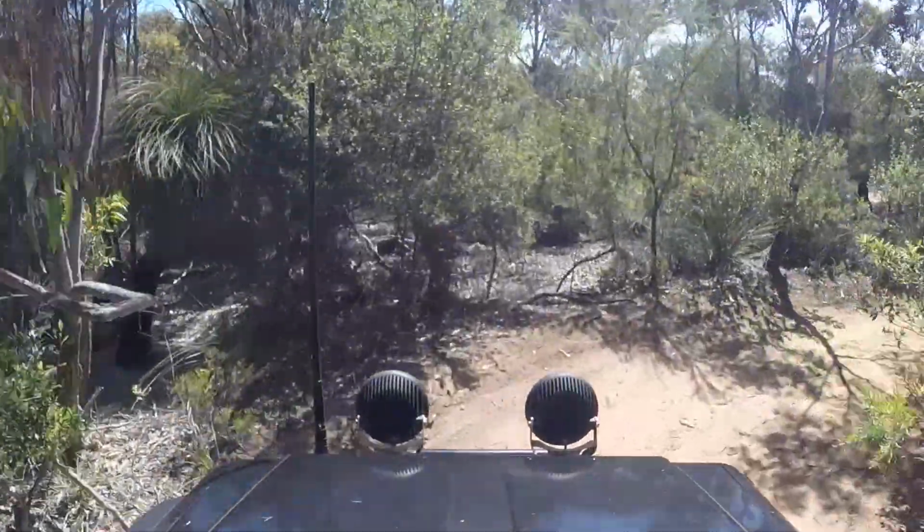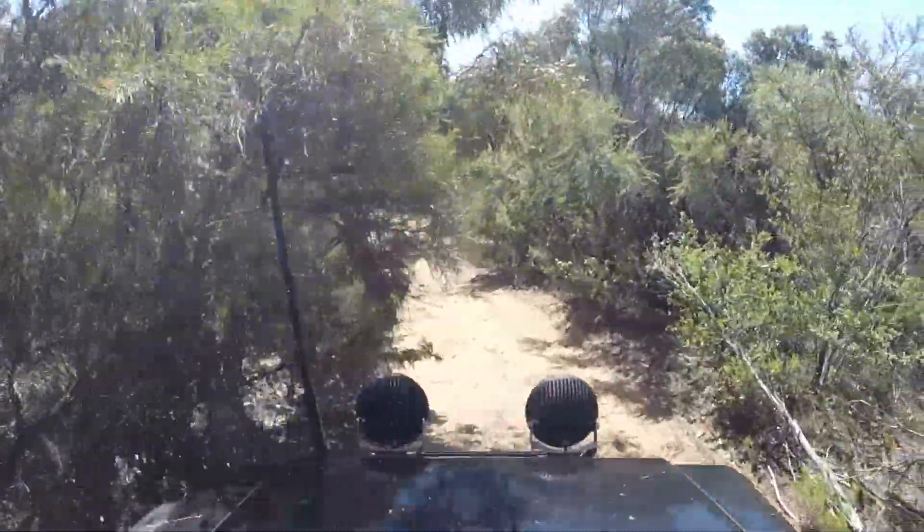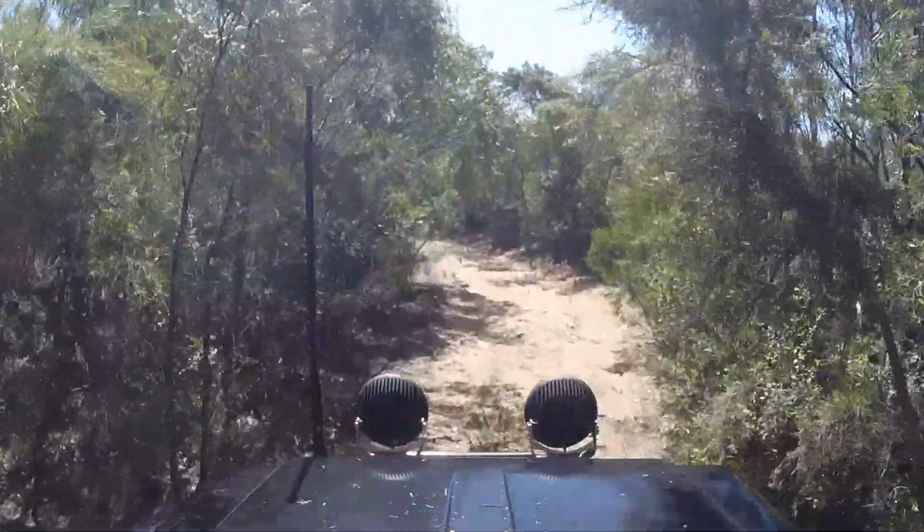so overgrown. I've knocked off one side mirror on my GU before. I cracked a windscreen out here once. It's going a bit too fast and hit a tree branch at just the right height. And I ordinarily wouldn't drive this track if it wasn't for one reason. And that is what lies at the end of it.